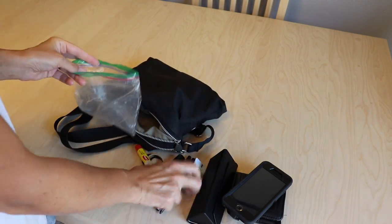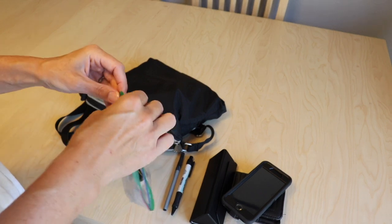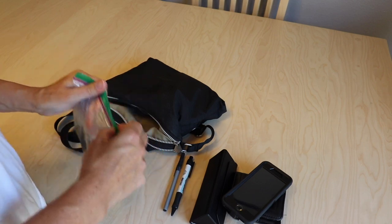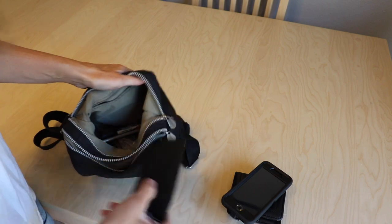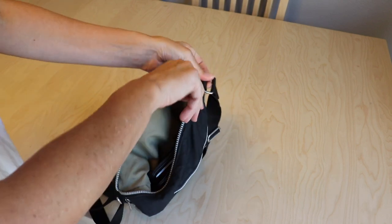And I simplified because when I had kids, I found the more you carry, the harder it is to organize everything and know where everything is. So that was just how I simplified, and that was way before we started becoming minimal. So that's it. It's so easy to grab this bag, know everything's in it, know I'm ready to go, and it doesn't hurt my back.